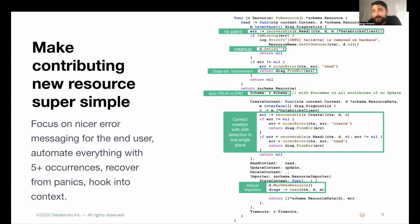The other thing we do here is just nicer error handling, like, okay, cannot create job, cannot update cluster policy, cannot delete workspace configuration, and so on. We just add a prefix to all of the errors so that users are more confident when looking at documentation or contacting our support when things don't work as the user expects.